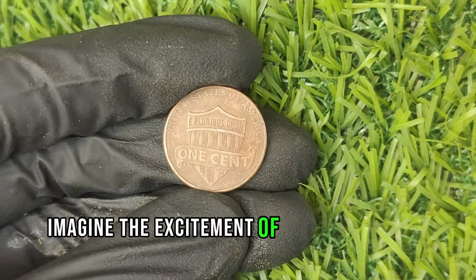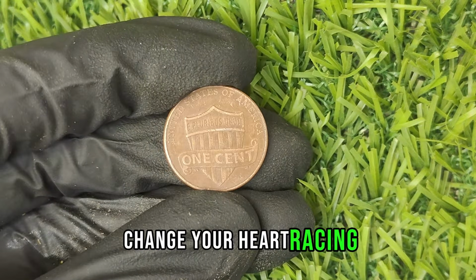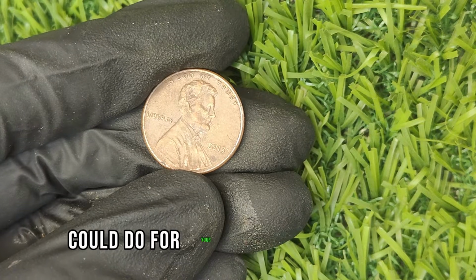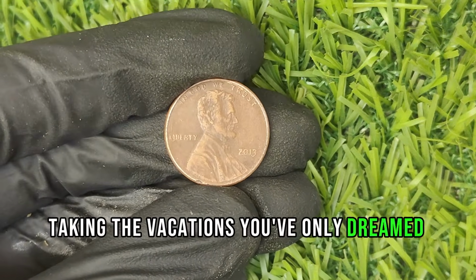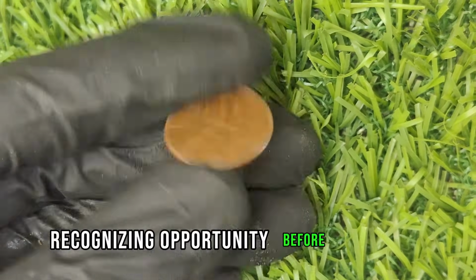Imagine the excitement of discovering one in your spare change. Your heart racing, your mind already picturing what $213,000 could do for your life. Paying off debt, buying your dream car, retiring earlier, taking the vacations you've only dreamed about. That's the power of knowledge and timing, recognizing opportunity before others do.